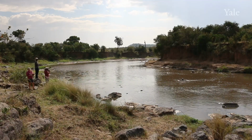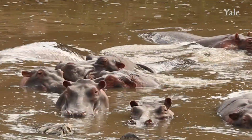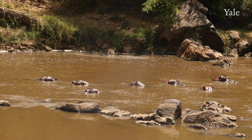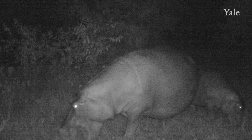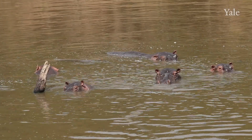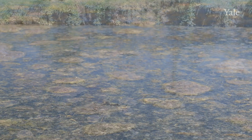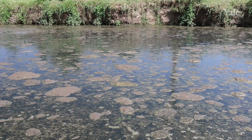Among those wildlife are 4,000 hippos that spend every day in the river, but they spend their nights in the grasslands eating grass. And when they return to the river, we estimate that they excrete 8,000 to 9,000 kilograms of organic matter every day into the Mara River.